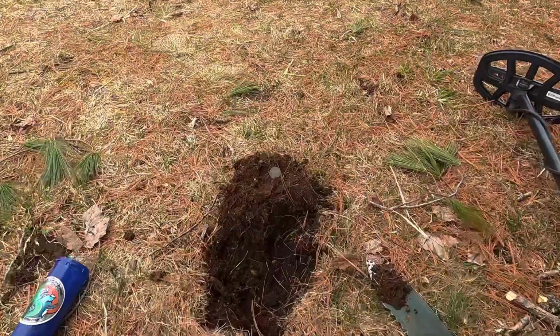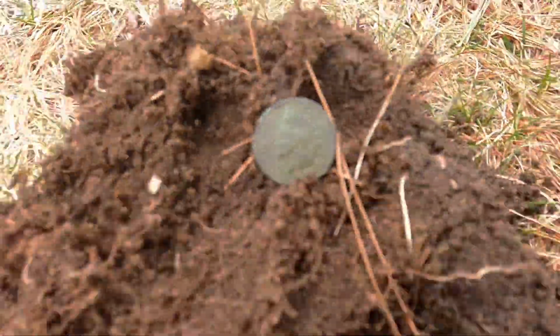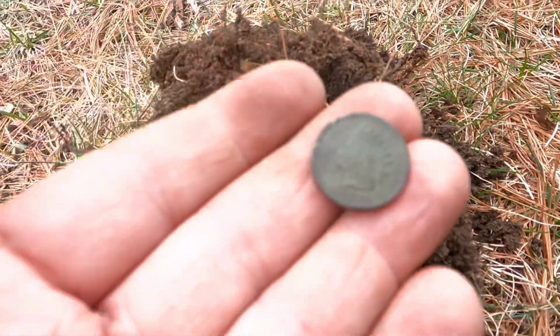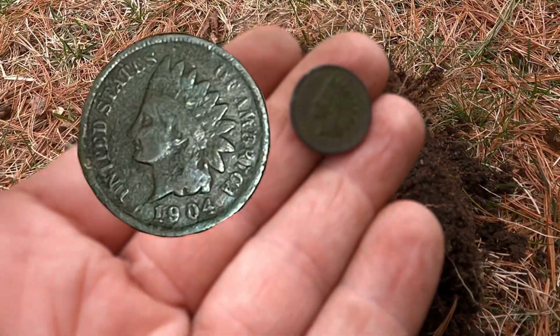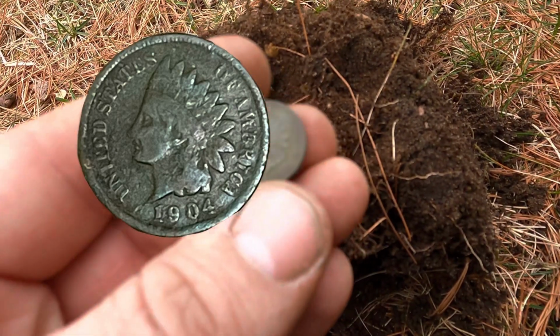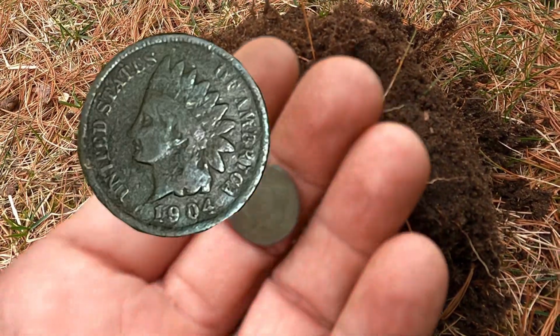All right, we got our first Indian of the day, and it looks really good. You probably won't focus in there, but that's nice and green. I think it's 1904. Yeah, 1904, and in good condition. Finally. They keep getting really chewed up out of the ground here, but this one is nice. So, all right, on to the next guy.